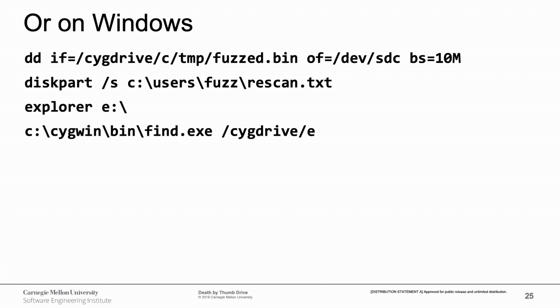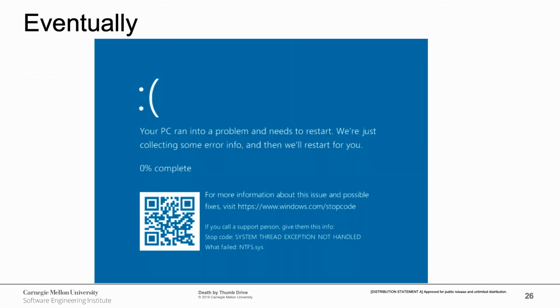I open Explorer, I run the find command, I kill Explorer. I think at this particular time I wasn't necessarily doing the tarring and everything like that, but it's a similar sort of thing where you have a mangled file system and now you open it with Windows Explorer and then eventually you get that. So cool.